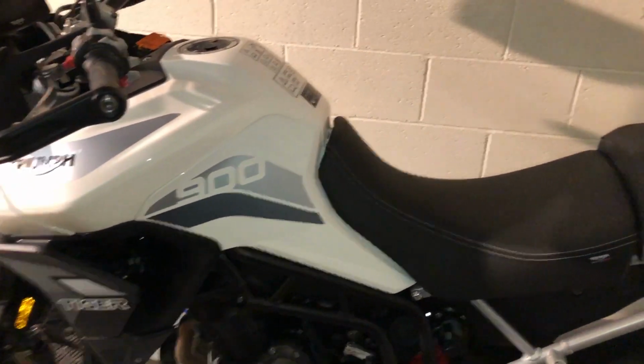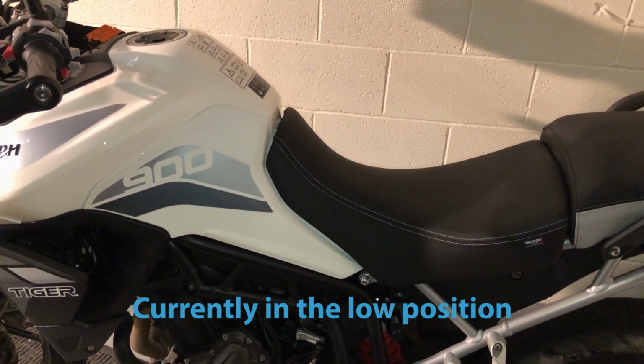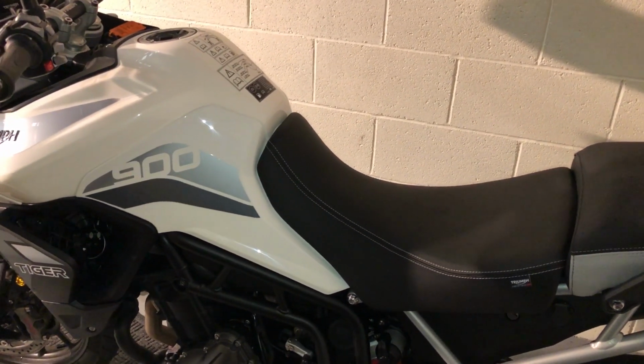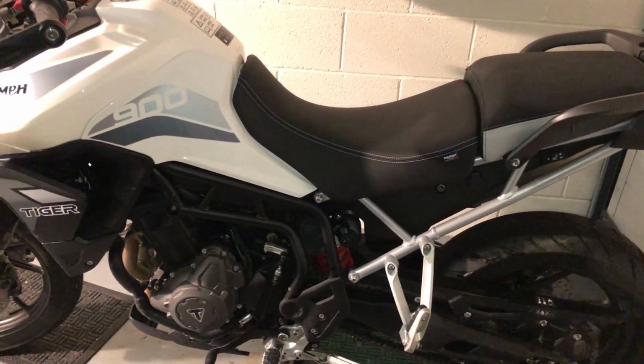I need to check where the seat position is in this. I'm quite short in the leg, 29-inch leg. Although I'm 6 foot, I have a 29-inch leg, and I've had to actually lower my Tiger 1200 because I'm a bit tippy-toes on it. I got on this straight away, no problem at all.